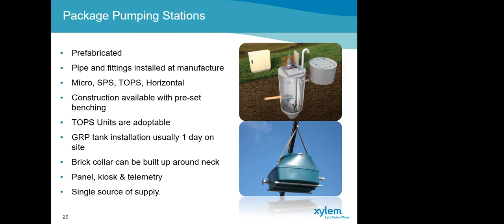The TOPS units are also GRP with the same customizable features as our SPS tanks. The differing factor here is that it comes with a preformed benching unit to guide solids towards the inlet of the pumps. This can be seen from the picture on the top right hand side, as the bottom of the tank caves in slightly to follow the shape of the benching. The picture on the bottom right hand side shows just that profile, which can be used for what we refer to as a commercial station, but I'll cover that in a couple of slides.